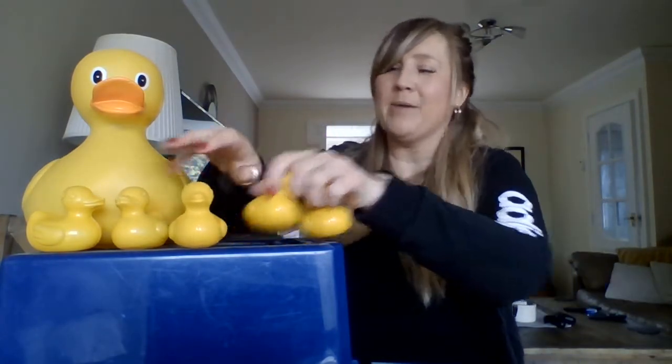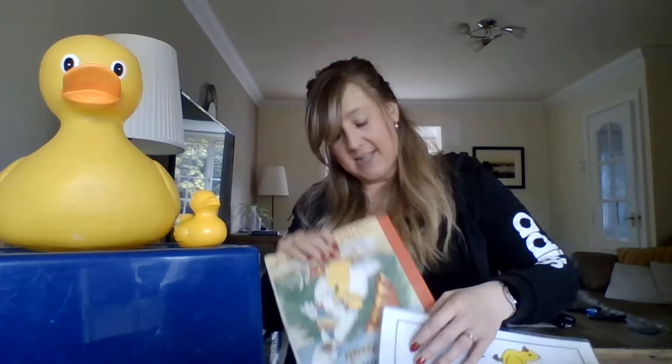Yes. So I've got a story now about a mummy duck, a grandma duck, and a baby duck. Would you like to hear my story? All right, ready for the story? Let's move our ducks across a little bit. This story is called In the Rain with Baby Duck, by Amy Hest. I'm slightly changing it because instead of there being a grandpa in the story, I'm going to put a grandma in the story.